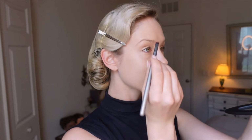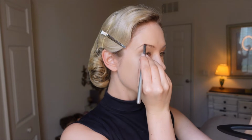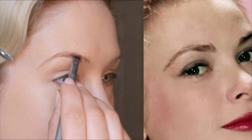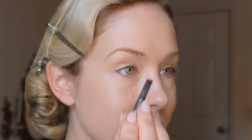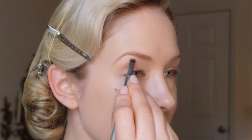For the brows, I'm going to create a natural but full brow shape with a little bit of brown eyeshadow and an angled brush. Grace Kelly's eyebrows are natural and effortless looking, so that is the look I'm going to try to create on my brows that are a bit more on the thin side.